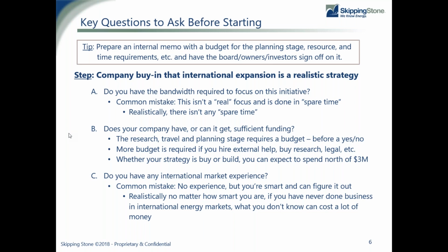So is it realistic? Do you have the bandwidth? We often see this is something people are playing around with in spare time. And I don't really know anybody in our industry that's got tons of spare time. So it either is a focus or it isn't. And do you have the funding? Because even a basic Google search and so forth doesn't cost much. But at some point, there's a budget, even before you get to a go or no go. There's more budget if you hire external help or buy research, etc.